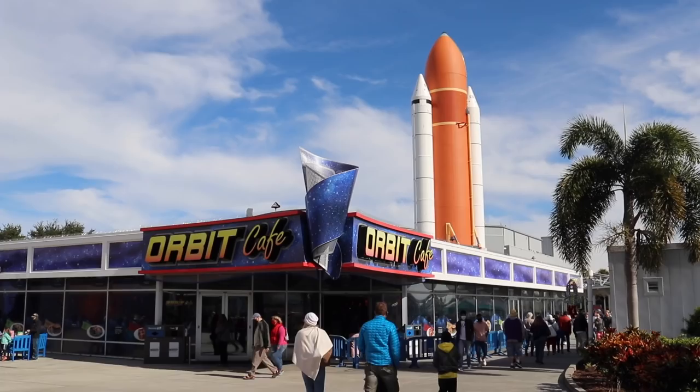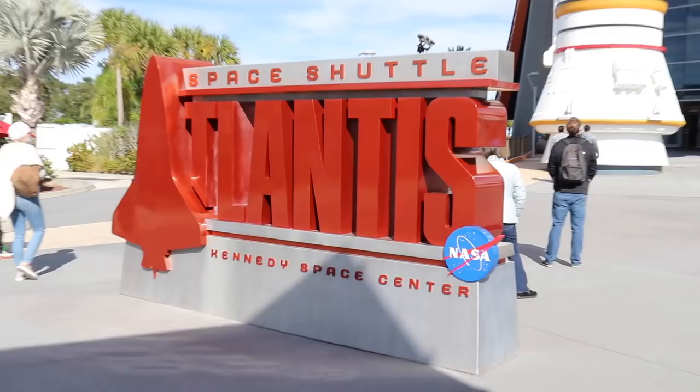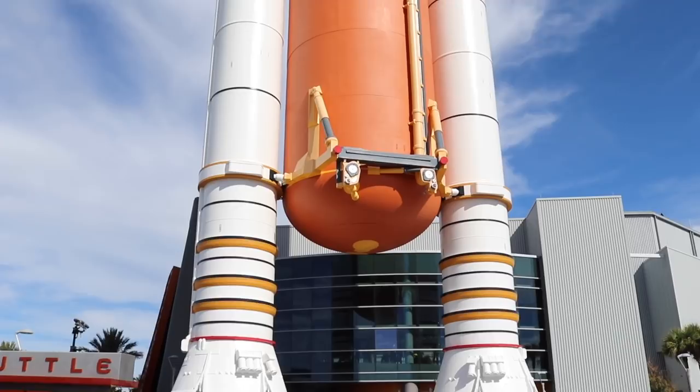Still so much to do and see at Kennedy Space Center. There is still much ahead, my friends. Noticing a lot of places to eat inside Kennedy Space Center. I like this old retro looking sign, Orbit Cafe. Inside the building to the right, the space shuttle Atlantis. But first you have to walk in between these rockets that would have launched NASA's space shuttle program.